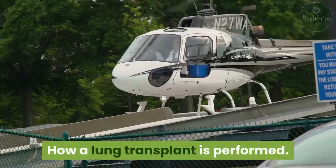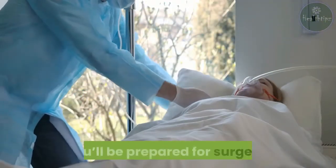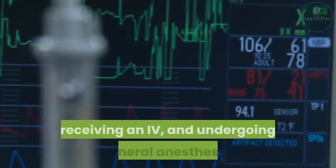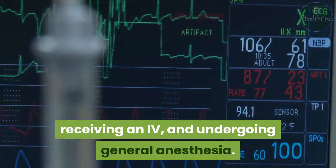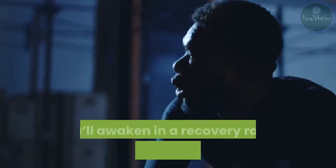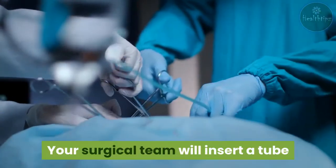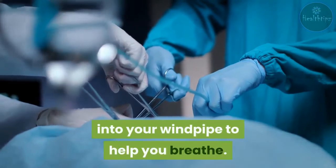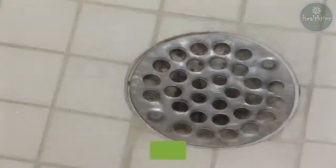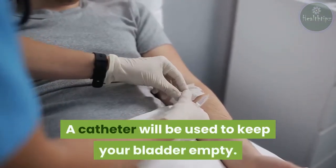How a lung transplant is performed. When you and your donor lung arrive at the hospital, you'll be prepared for surgery. This includes changing into a hospital gown, receiving an IV, and undergoing general anesthesia. This will put you into an induced sleep. You'll awaken in a recovery room after your new lung is in place. Your surgical team will insert a tube into your windpipe to help you breathe. Another tube may be inserted into your nose. It will drain your stomach contents. A catheter will be used to keep your bladder empty.